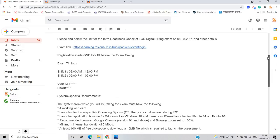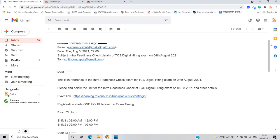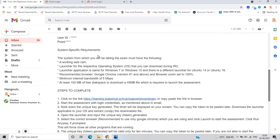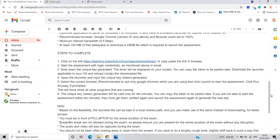There is one very important point: the infra readiness check is just for system compatibility, not like the actual exam, because they do not mention that it is the actual exam of TCS Digital hiring. It's just an infra readiness check, and the TCS team will continuously send the infra readiness check and dry run check mail to candidates for the TCS Digital hiring exam. The system specific requirement is a working webcam. A launcher for your respective operating system can be downloaded during the IRC, the infra readiness check launcher application. You have to complete the following steps, and your infra readiness check is complete.